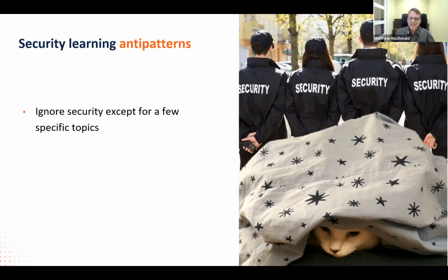So that's just one example where we might be writing a non-performant or unbounded piece of code that's exposed to a denial of service attack. We might not be thinking this is a security issue. So limiting security to certain topics isn't a good strategy.